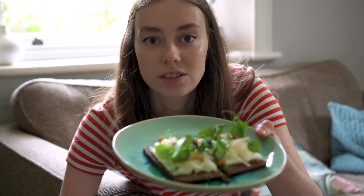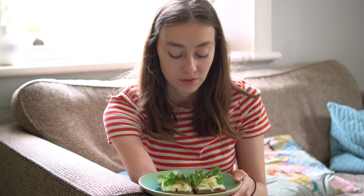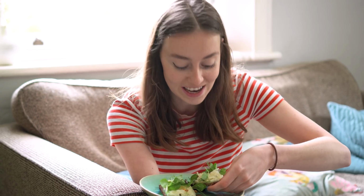So there's my lunch. I don't know if you can see that there. It doesn't look that pretty, but it's goat's cheese, like sauerkraut with seeds on. It's pretty tasty, and it's kind of my go-to thing. My go-to thing is to pile any cheese and any pickled something onto this bread. It's so tasty.